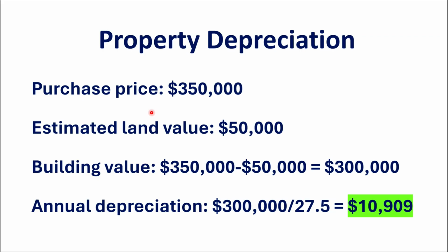Here's an example. For a $350,000 house, the building value is determined to be $300,000 without land. This results in an annual property depreciation of $10,909, which can be used as a deduction against rental income.